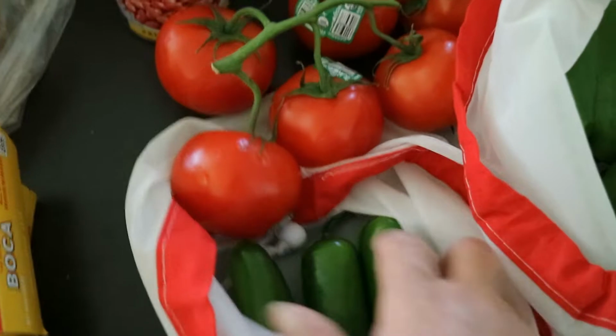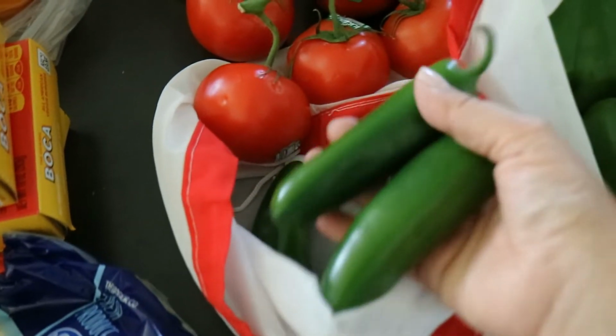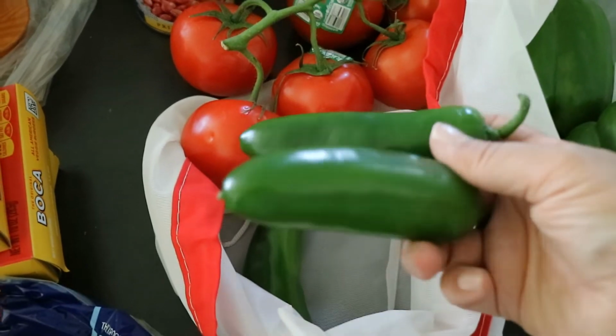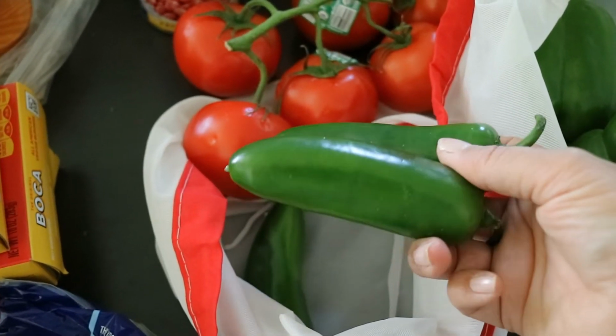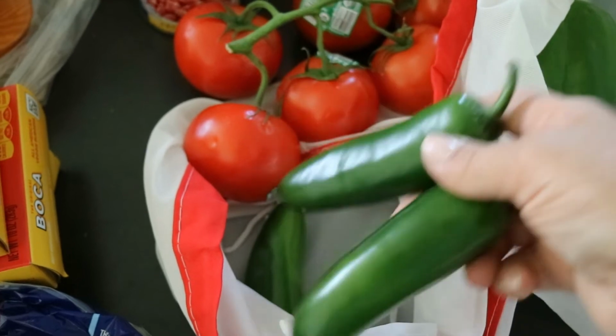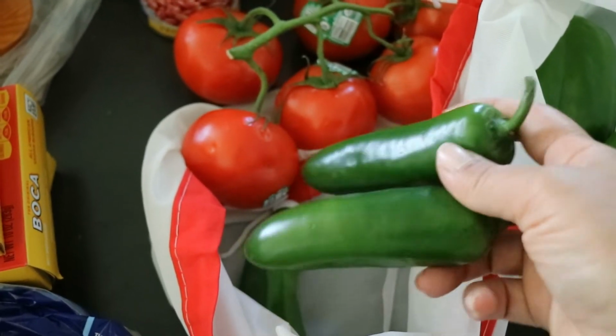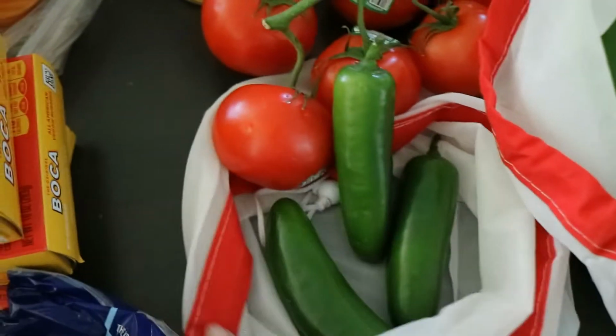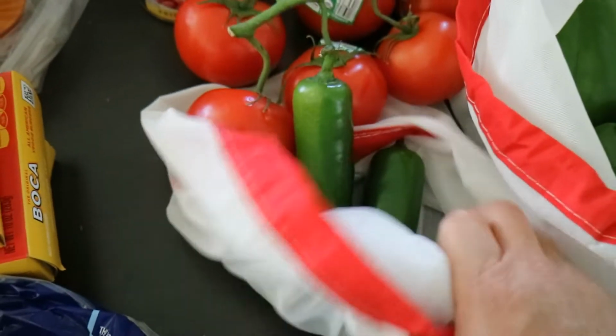I also grabbed some jalapenos because this weekend for us is Mother's Day weekend, and my husband's going to grill, so I'm hoping he'll throw these on and we can make some stuffed peppers, just to add, you know, cream cheese and bacon or something. It's so delicious. So I think I just grabbed 4. Yeah, there's another one hiding. So I just grabbed 4 of them.